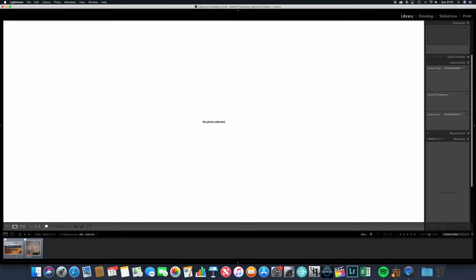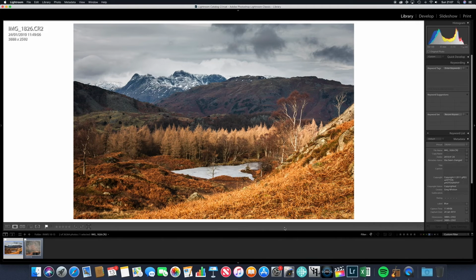Okie doke. Right, well, I've got two images here, and as you'll see, they are from 2010. Almost 9 years ago, a long time ago, and both of these images are from Home Fell, taken before it really became popular in landscape photography circles. But I was up there with a friend, and we got some gorgeous light on the foreground, and then there was some snow on the Langdale Pikes in the background. I know these aren't compositionally fantastic images, but still, it was a nice day, and I got some fairly nice images, I think.